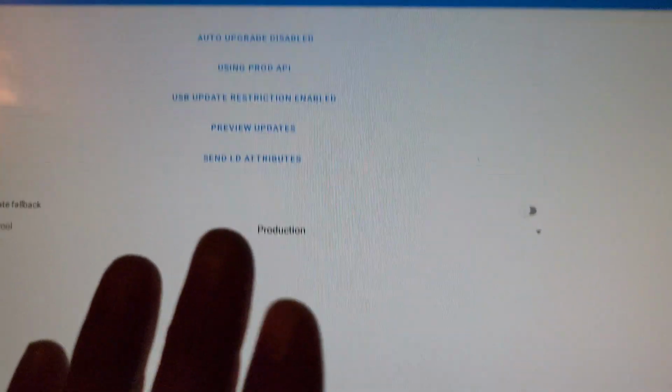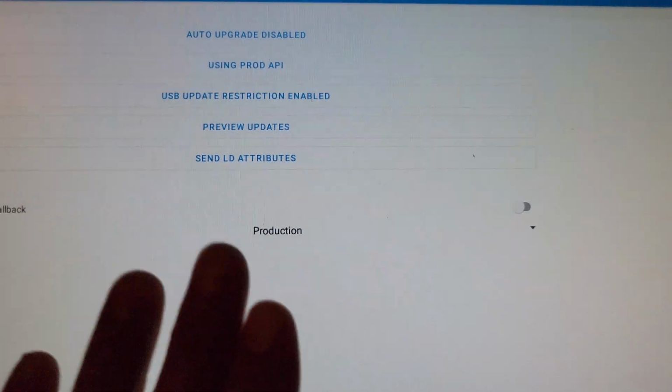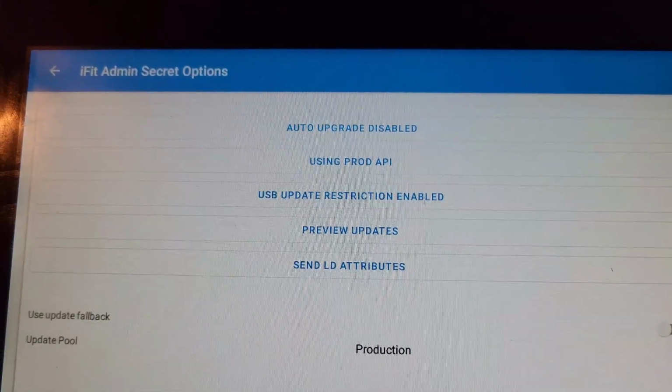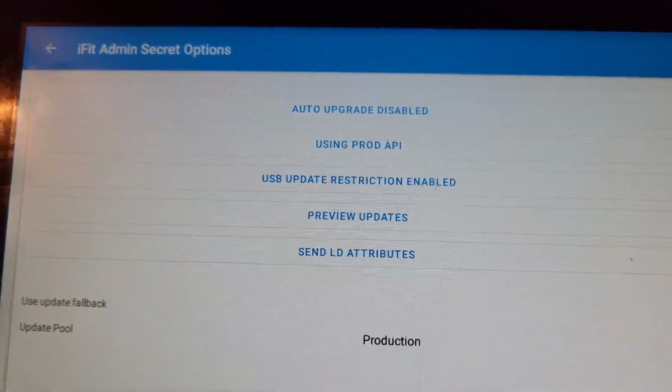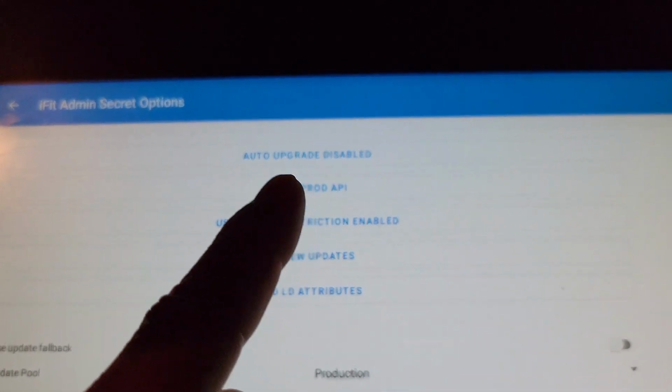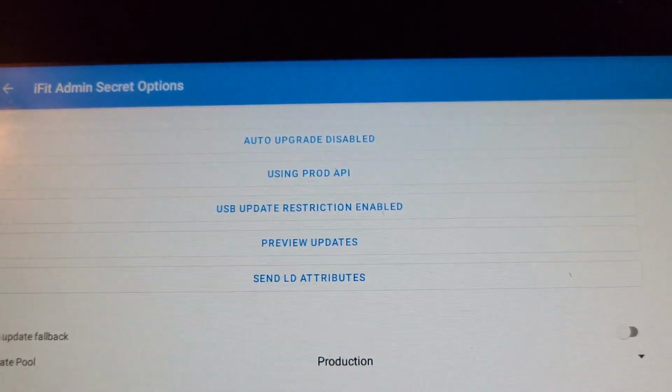So if you prefer having privilege mode like I do, and you want to keep privilege mode, and you want to restrict the iFit auto updates, or at the very least you want to control when the iFit updates are applied, then come to this iFit admin secret options menu and disable your auto upgrades.